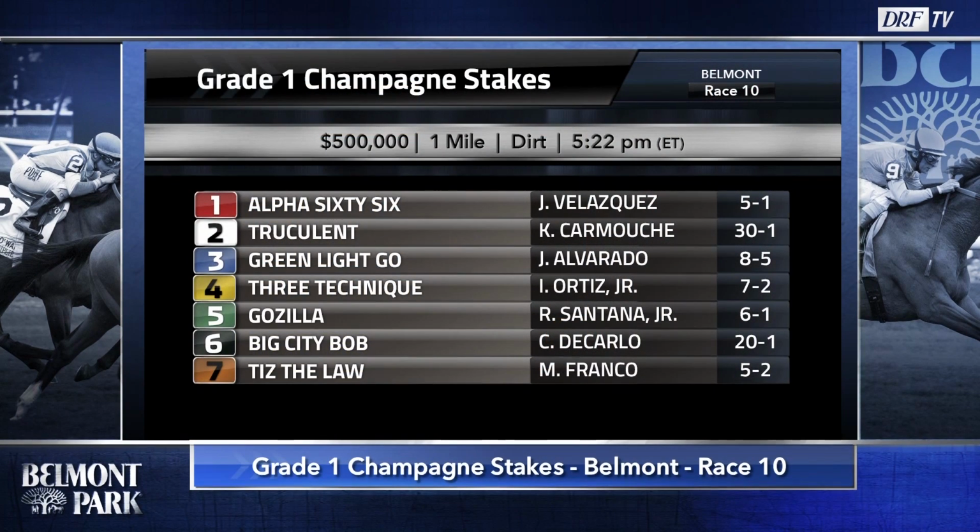Here's the field for the Grade 1 Champagne. 2-year-olds looking to take that next step to the Breeders' Cup. Morning line favorite, Green Light Go. He deserves to be the morning line favorite. Perfect 2 for 2 in his career, paired up 84 Beyer tops. Rock solid. Tis the Law for Barkley Tag, impressive debut winner. 3 Technique, impressive debut winner.